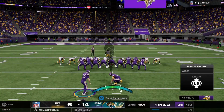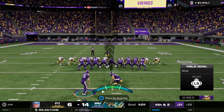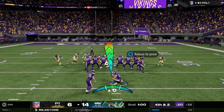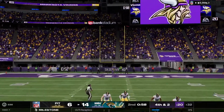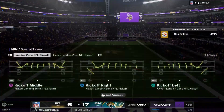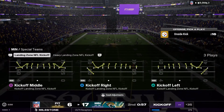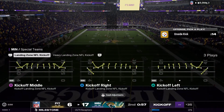Now the Vikings will send out the special teams crew here for a field goal try. This is a 49-yard attempt, right hash. And his kick is good. Didn't hit it all that well, but he got enough on it to put it through. And they will extend their lead here to 17-6.